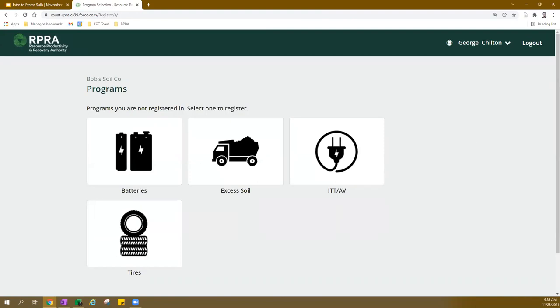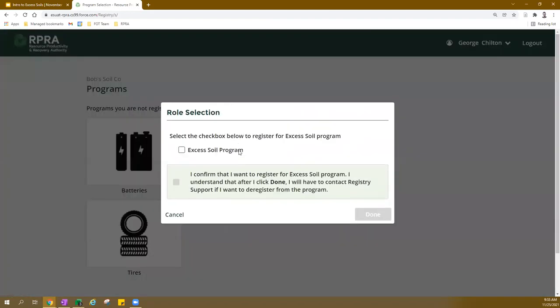So this stage, this is our program enrollment page, and I have the option to select the program that I'd like to enroll in. So of course, for the purposes of this demo, we're going to click on that Excess Soil program. So I click on this icon and then I can confirm that this is the program that I wish to register in.